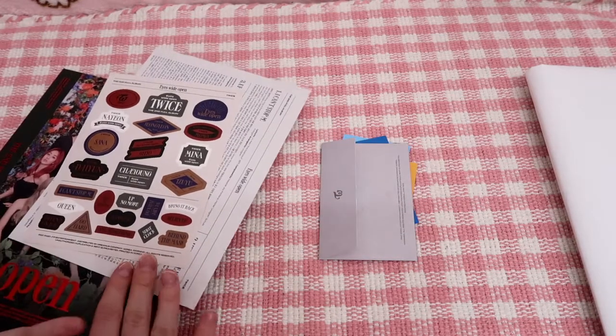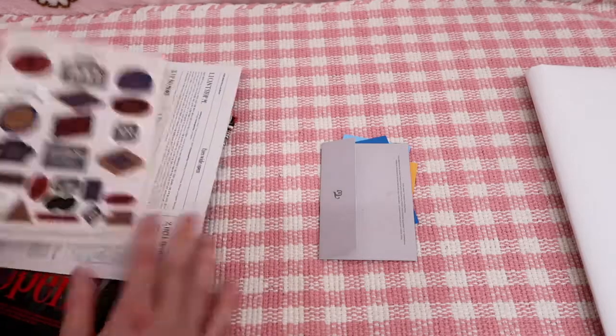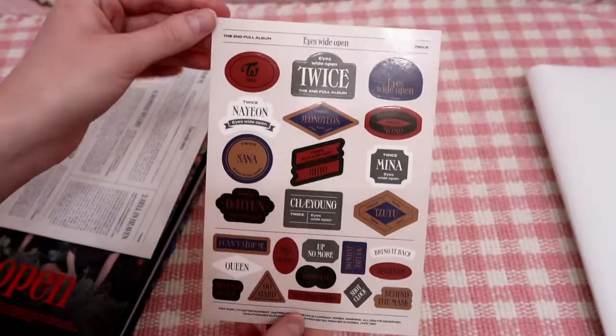Now we'll have a look at some of the little bits and pieces that came with the album. So first we got this sticker sheet.